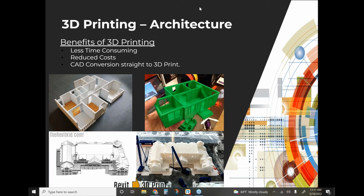As 3D printing advances and adds cost and time reducing benefits, you'll find more and more architectural design firms using 3D printing as a helpful resource and tool.